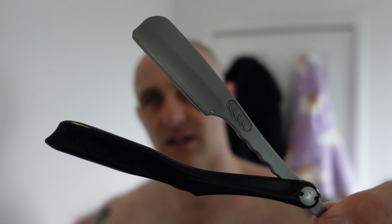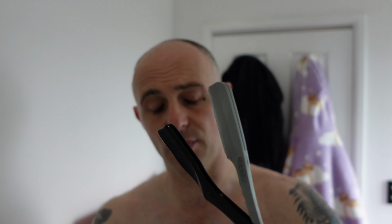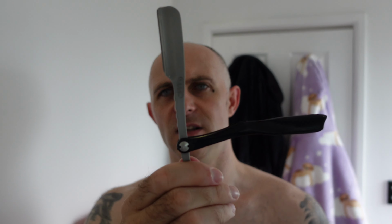The Feather Artist Club, these are just brilliant. Absolutely, the blades are fantastic. There's perfect weight to it. You can make this nice and stiff, the hinge. You can screw it on, make it, I mean, this is lovely and stiff. So when you set it up like that, it stays there for the whole shave, which I really, really like.